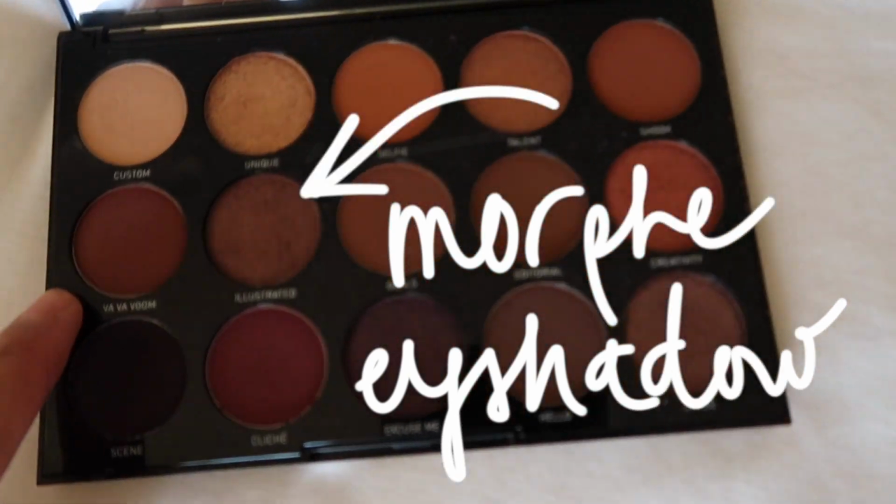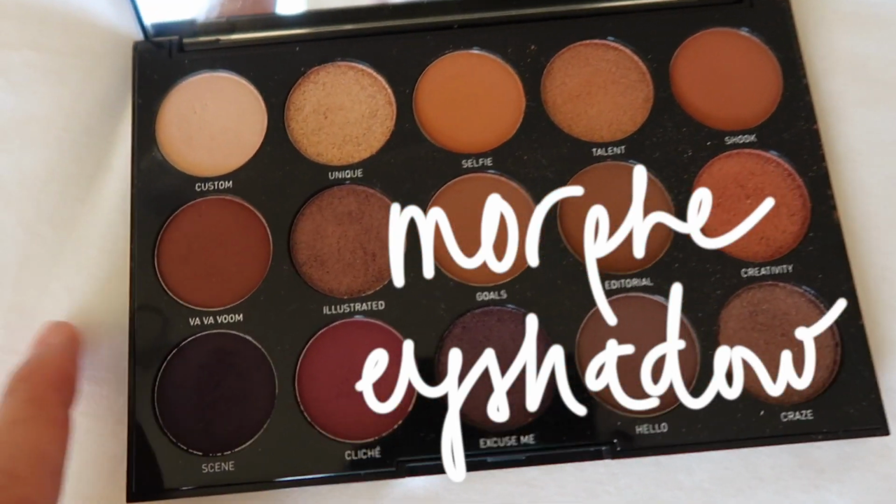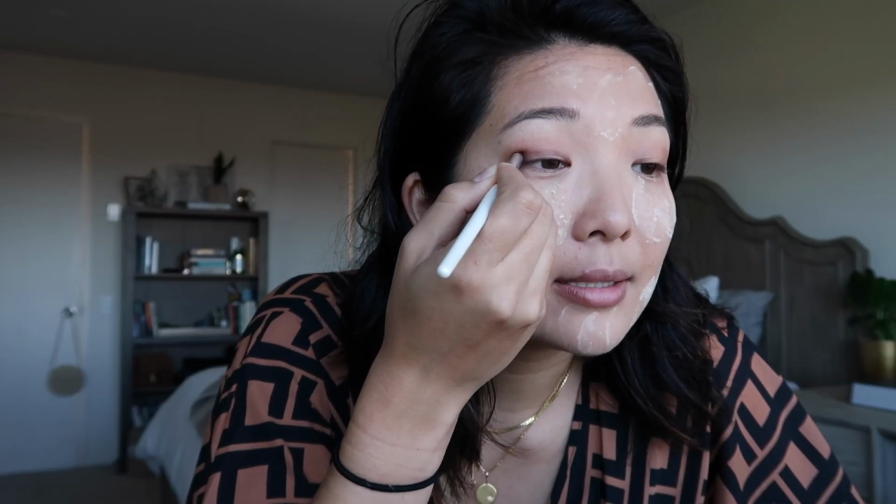So then after that, I'm going to use the Morphe palette going into Vava Voom, accentuate my non-existent lid since I'm one of those seasoned monolidders. You out there, monolidders? If you are, start talking trash about all those double lidders in the comments. Let's change the tide. I'm doing this very wrong, but you know what? I was never trained. Okay, so that's done.